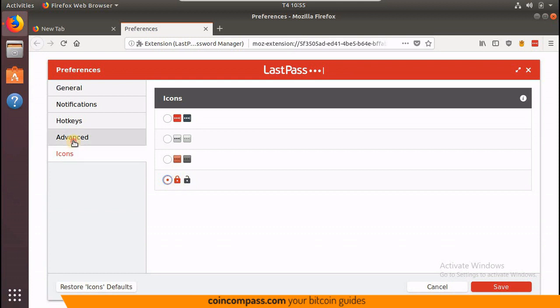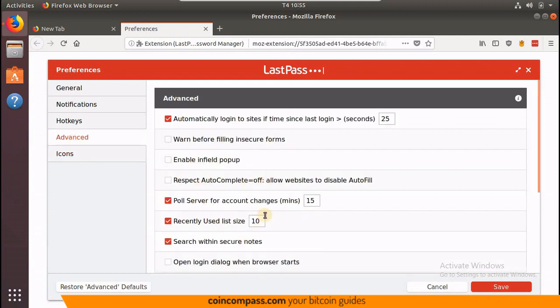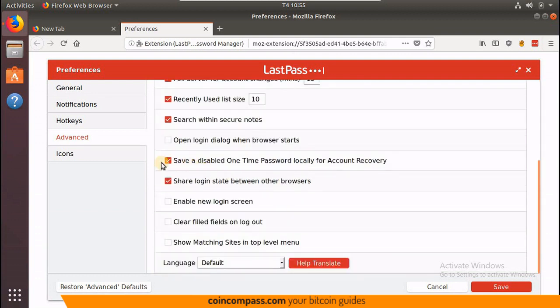For example, I like this icon, but there is one setting that LastPass should actually prompt you about, and it should be part of the setup. And that is save a disabled one-time password locally for account recovery. By default, this is checked, and I'm going to uncheck it. Again, this is up to you. It's up to your risk tolerance, but I do not want LastPass to be saving my master password in any way, shape, or form, or have my device stolen and a hacker potentially able to recover my LastPass account.